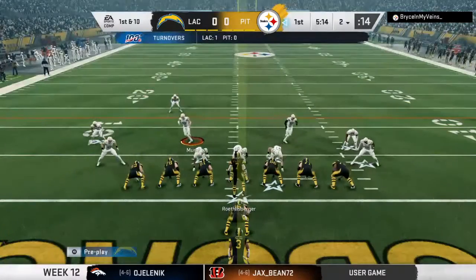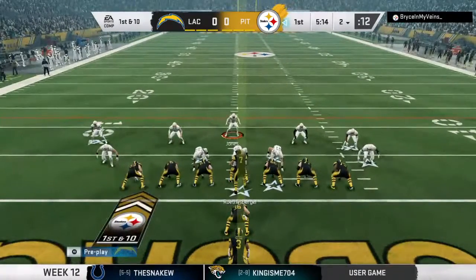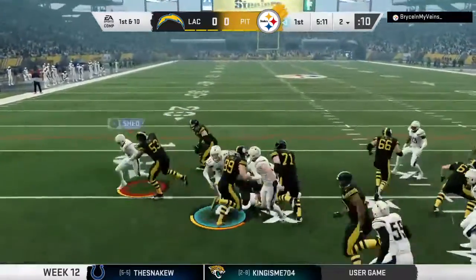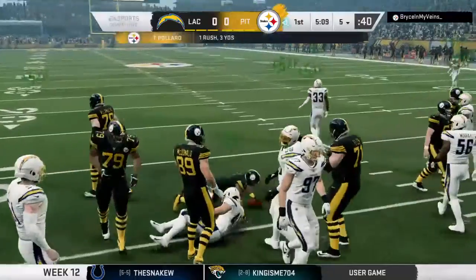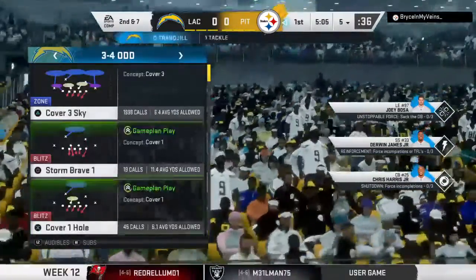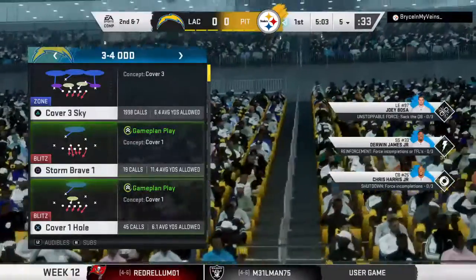Set! Black 20! Set the tone, defense. Set the tone, defense. Let's go. The first carry now for Tony Pollard. And he's able to get him a small cushion before being taken down at the 5, a gain of 3. Nice job there on the tackle. Keep him to the short gain.